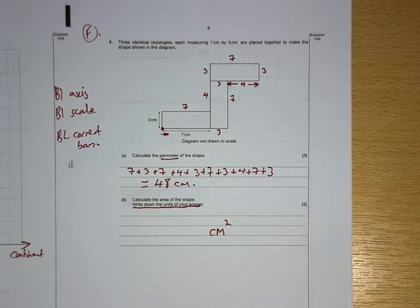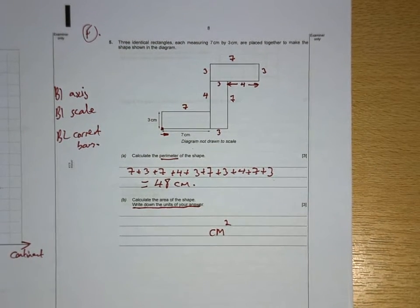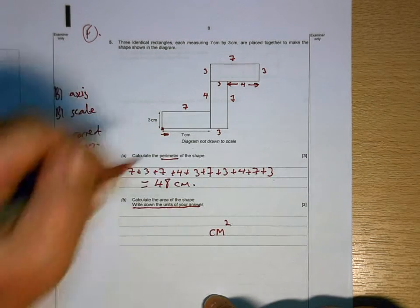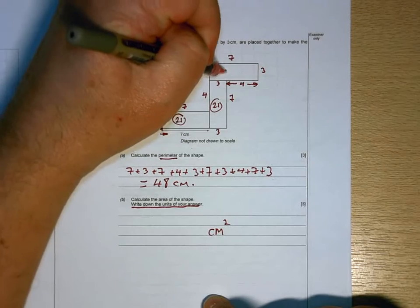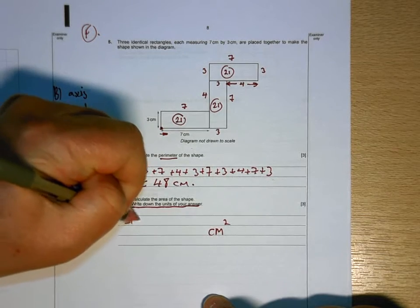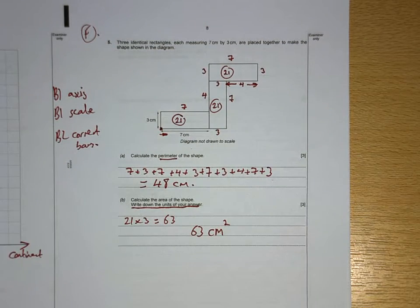Now, what you've got here are 3 identical rectangles, and you need to know how to find the area of a rectangle. Hopefully you do. The area of a rectangle is length times width, so that's going to be 3 times 7, which is 21. So the area of one rectangle is 21, and you have got 3 of them. So the area is going to be 21 times 3, which is 63. So the area is 63 square centimeters.